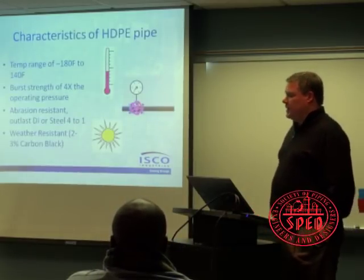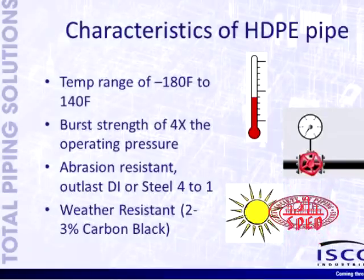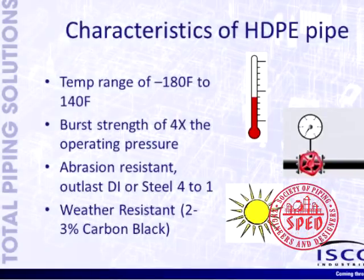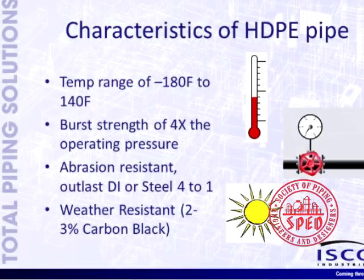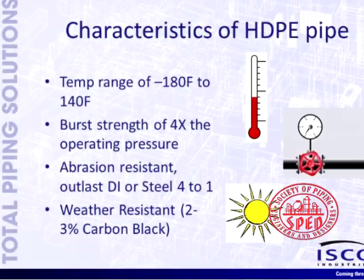Some characteristics: the temperature range is negative 180 to positive 140. I don't want to be around when it's negative 180, but there are obviously a lot of cold conditions out there. The product actually gets stronger as it gets colder, and as it gets warmer, it becomes a little more elastic. This is something to keep in mind as we look at specifying polyethylene pipe.